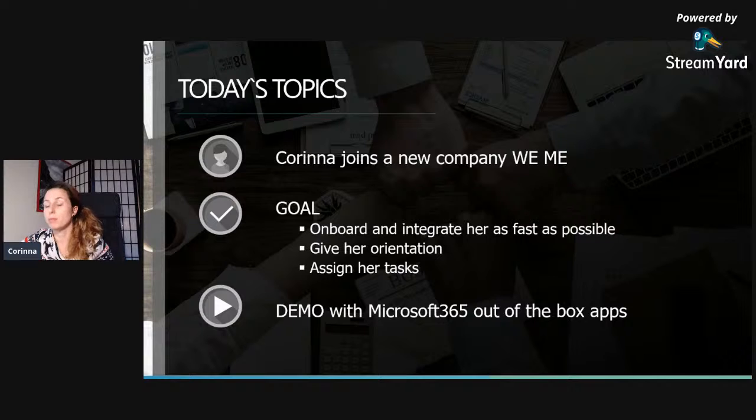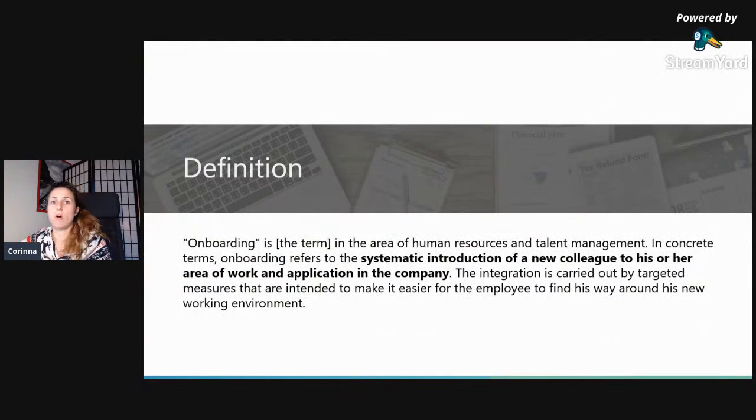So Corinna, that's me. I'm joining a new company named WeMe. So the goal of the company is to onboard and integrate me as fast as possible. The company also needs to give me orientation, what's happening in the company, and they want to assign me some tasks as a new employee. And I will show you all these things with a demo with Microsoft 365 out of the box apps and applications.